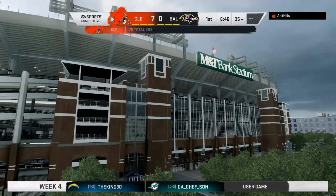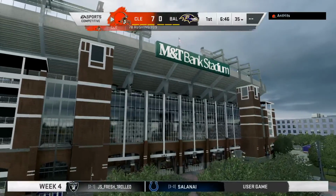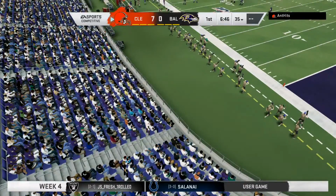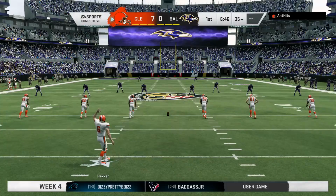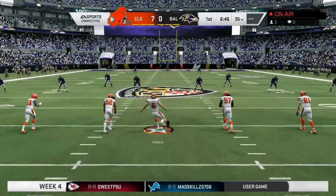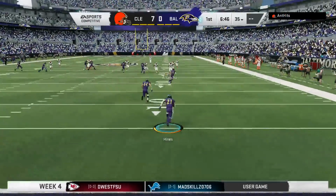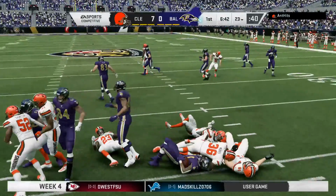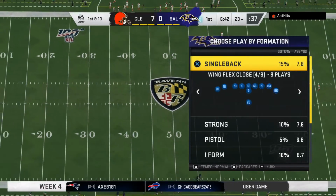Extra point right down the middle, and that makes the score 7-0. The kickoff team on the field now as they will send this one away. That's fielded in the end zone. And he'll make it across the 20 as his guys will set up shop at the 23-yard line.